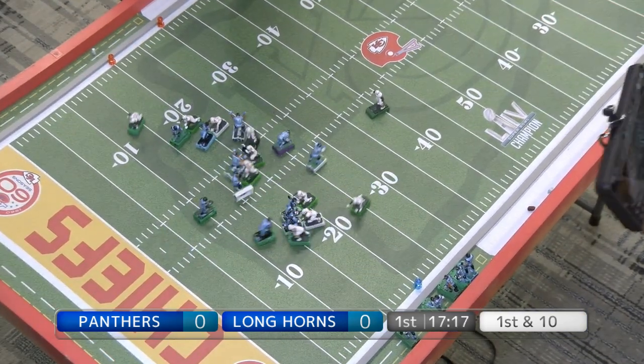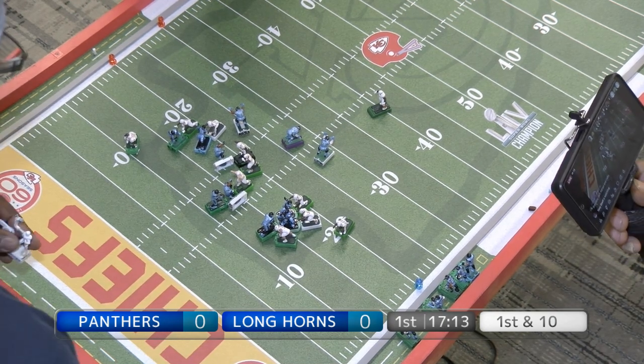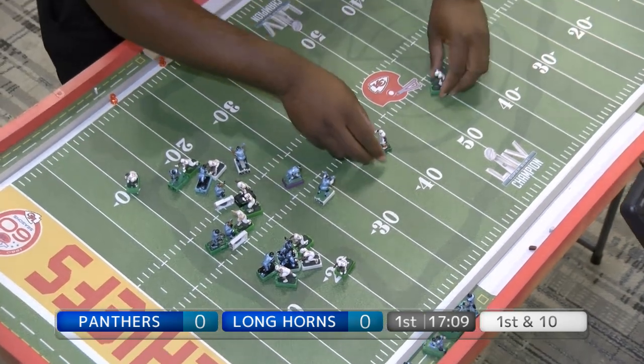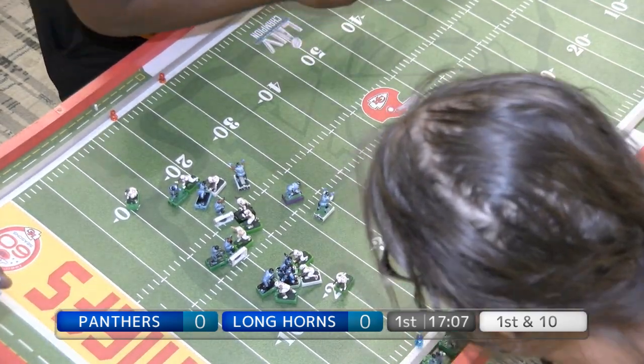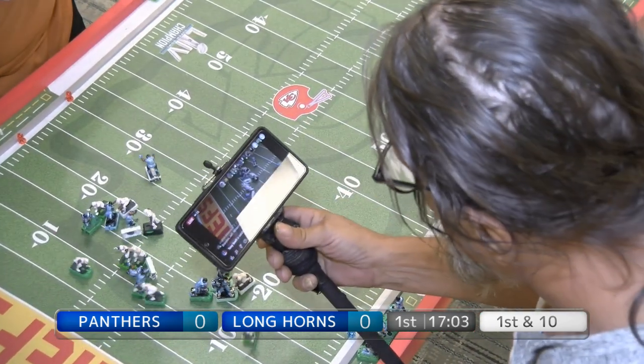Quarterback option here. 5, 4, 3, 2. You keep it. Quarterback's keeping. 5, 4. We're right here. 2. Let me know when to stop it. We can push back. Thank you, Frank.